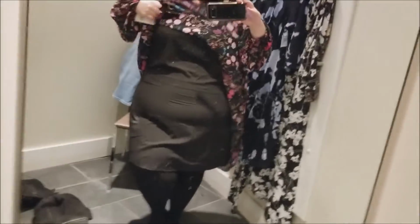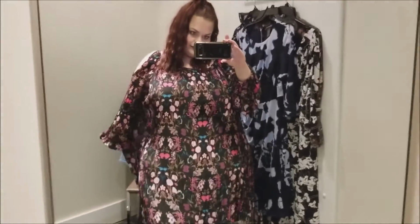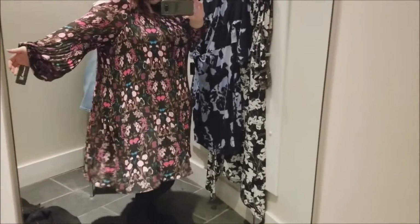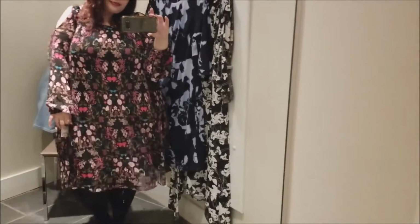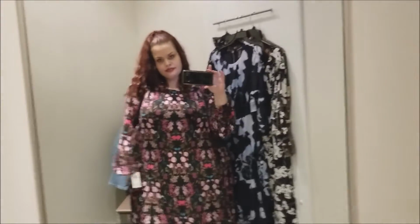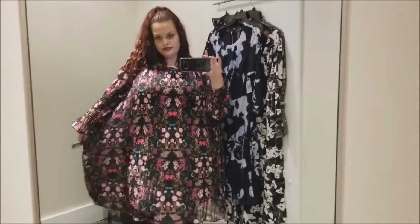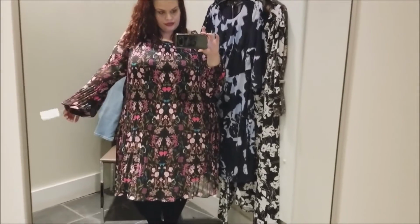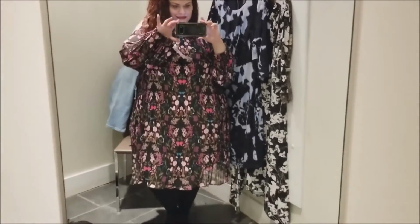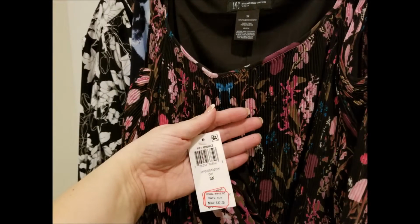I could only find a 3X on the hanger, but I appreciate this look. I think it looks really good on other body shapes. I think on me, it just hangs like a sack. And of course I could belt it, but I am so tired of belting everything and turning everything into a fit and flare. I'm bored. I'm done with that. I'm over it. So it didn't work for me, but it was pretty and I loved the colors.